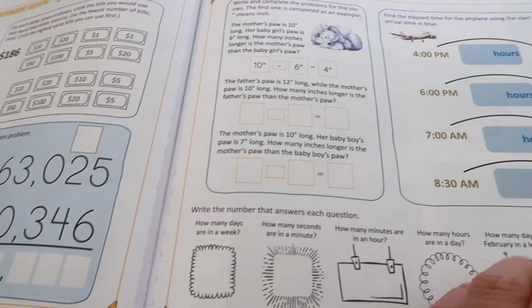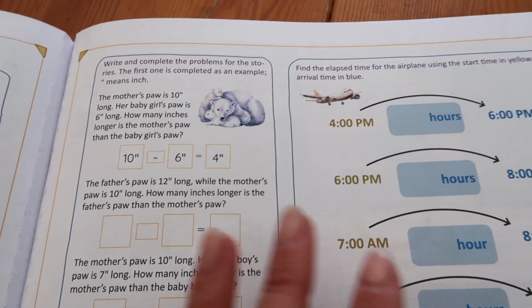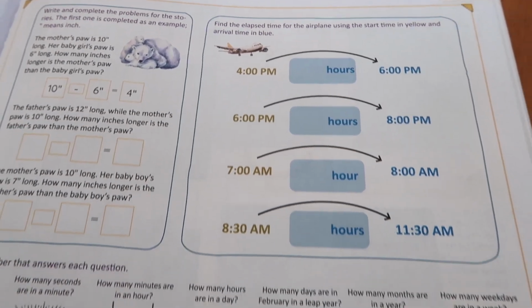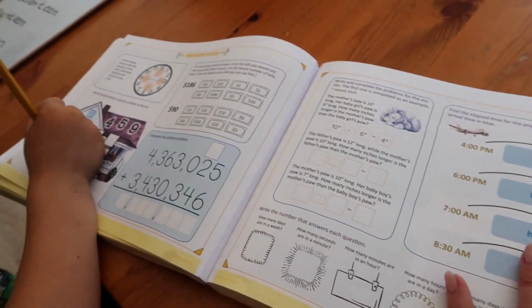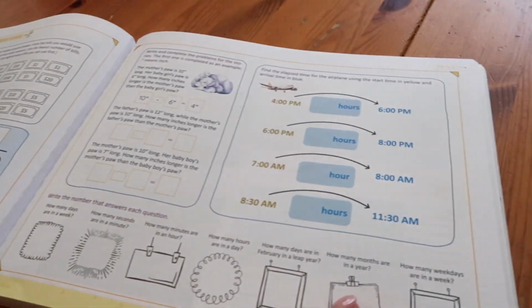There are sometimes where he may need help with something and I just have him wait until the very end. I have him try it. If he can't figure it out, we wait till the very end and then I'll go over it with him when I correct this. So here you go, Jude. I'm gonna have you work on your independent and then I will go ahead and get your English and stuff ready for you while you're doing this.